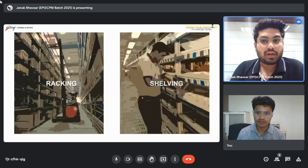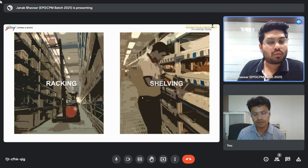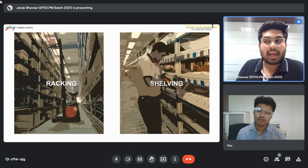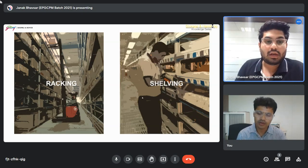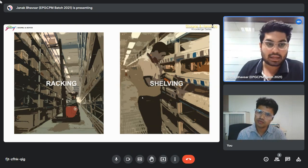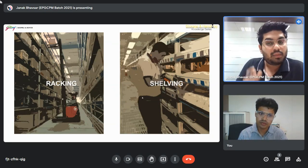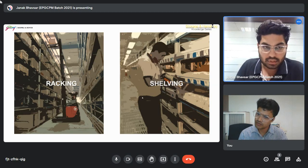Now in storage, we divide this into two parts. One is racking, another is shelving. What is the difference between racking and shelving? Racking consists of any storage system where pallets are involved. It will have standard racks, and whatever you want to store, you have to store on a pallet. It could be a wooden pallet, a plastic pallet, a non-standard pallet, a metal pallet, but it will be a palletized load. So you will require MHE for handling the load in a racking system.